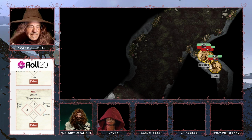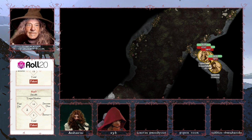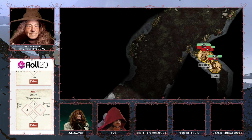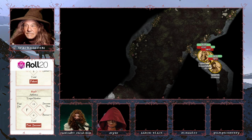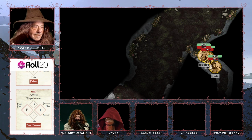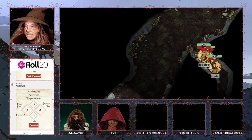Okay. I would like you to make some checks for me, please. This is going to be athletics checks. Athletics, okay. Do I have any hope? I suppose I do. I would like to cast... We'll use a bonus die for this. That is a Gandalf rune. And a success from Anduin.